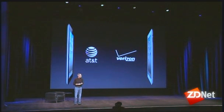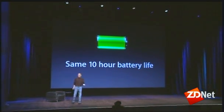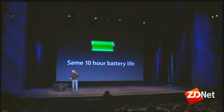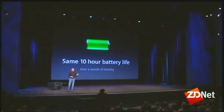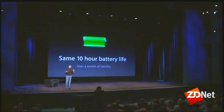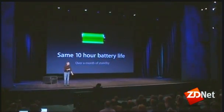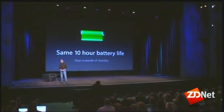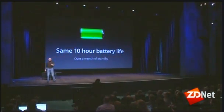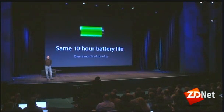battery life. But our engineering team found a way, and we have the same legendary 10-hour battery life as the original iPad, with all of this extra stuff in it, and yet dramatically thinner. And again, that's over a month of standby. So 10 hours of battery life. Again, a lot of these other guys are coming out with substantially less, and this has been tried and tested by every reviewer. iPads get 10 hours of battery life. So we're really happy to keep that and never let that go.